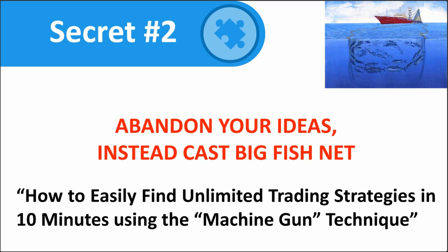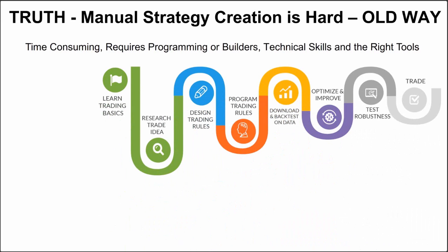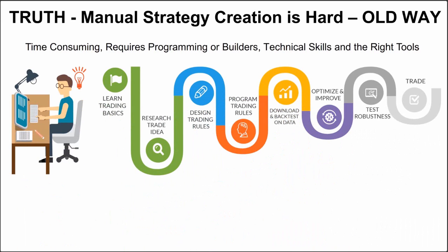Once you understand this process, you'll see that trying to do things by hand is very difficult. And that's the old way. A lot of people are still using it, but that's just the old way right now, the way we see it. Manual strategy creation is very difficult, time-consuming, and requires programming skills or builders or technical skills, and a lot of different tools as well. I won't go over all of this, but it's difficult.